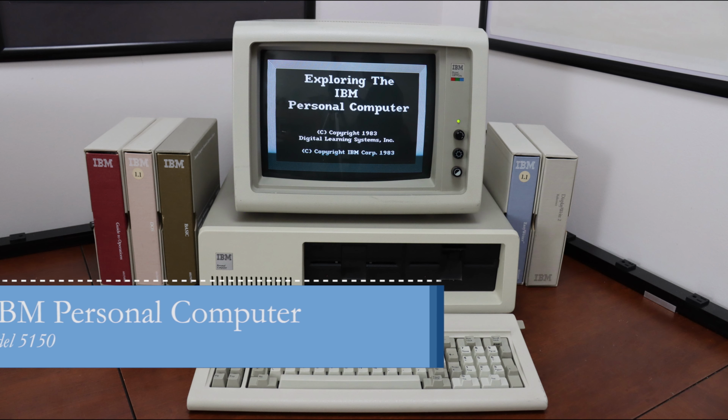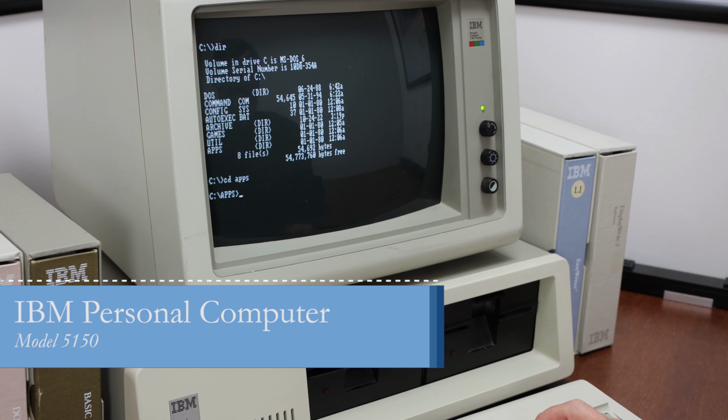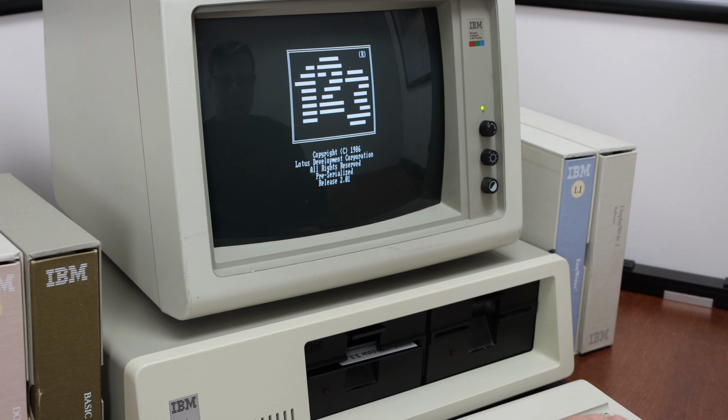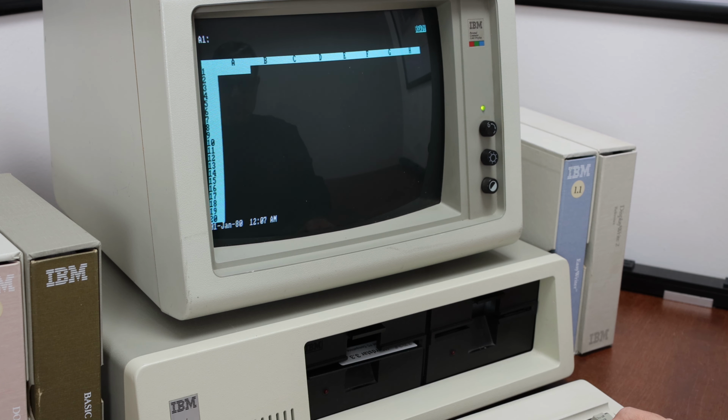The IBM PC 5150, commonly referred to as simply the IBM PC, was first introduced on August 12, 1981 by International Business Machines, or IBM. It was the company's first attempt at creating a personal computer for the mass market and represented a major shift in the computing industry. The IBM PC 5150 was designed by a team of engineers tasked with creating a standardized computer platform that could be mass-produced and sold to a broad audience. The PC was built using off-the-shelf components, which made it more affordable than previous IBM mainframe and mini-computer offerings.